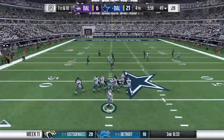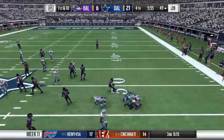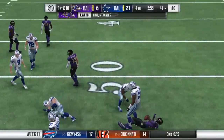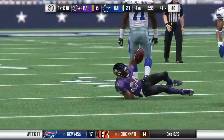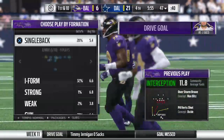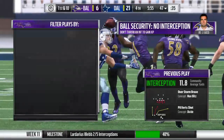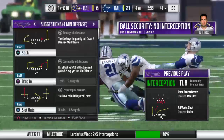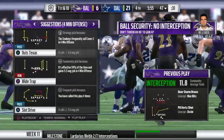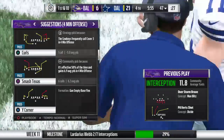After the interception, here's Romo. And intercepted. Maybe the turning point they need. Picked off by Lardarius Webb. And his guys are going to get the football at their own 47-yard line. That is the play they needed in a 2-score game here in the 4th quarter. No doubt about it. They did what they had to do to give themselves a chance to get back into the game. They turned it over to the offense. They are now in charge. Now they need to execute.